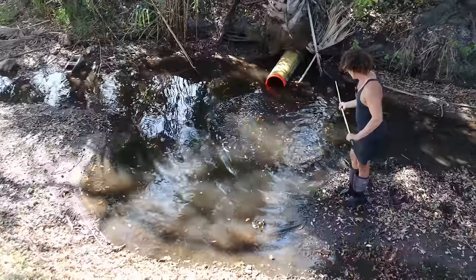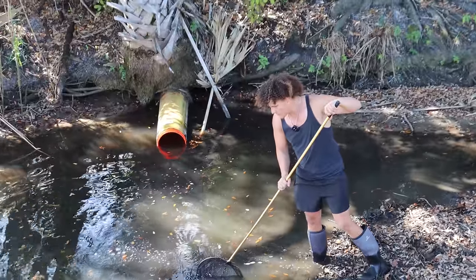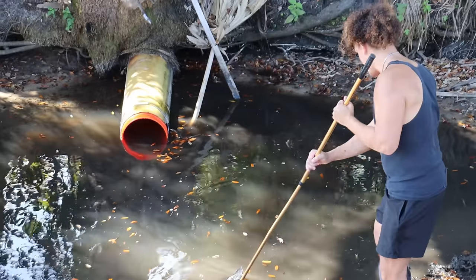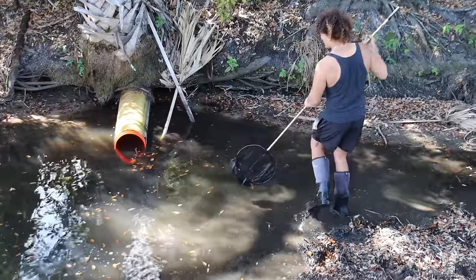Nothing that first net. Take a look around here. We're gonna try to hit it from all angles. To your left? No, to the side with the thing. Right, to your right, sorry. My left, to your right. Did you see a fish? Yeah, right there. Where the palm tree is. Put the bucket in.